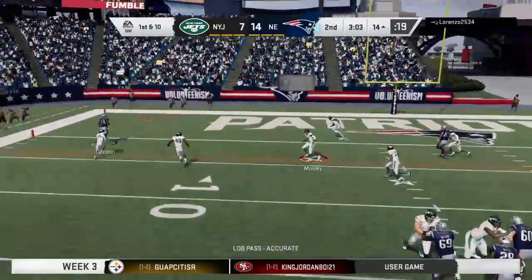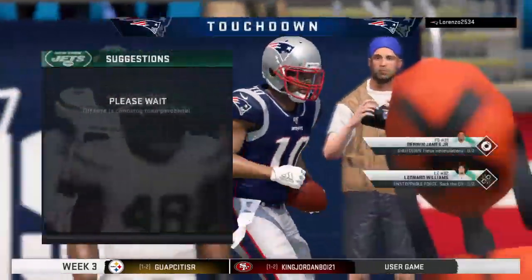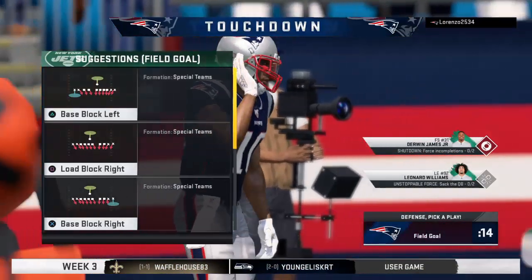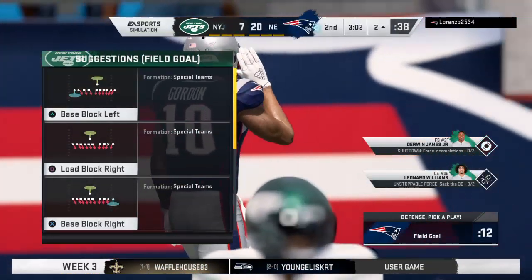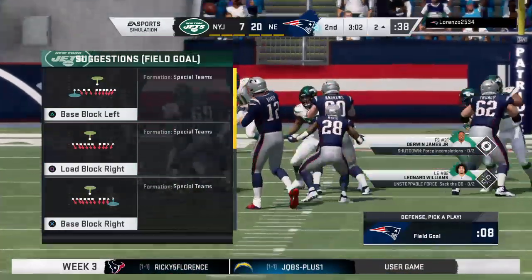Now after the fumble recovery, it's Brady. And that's going to be caught for a Patriot touchdown. Josh Gordon, his 3rd touchdown now on the year. And the Patriots, they add on to their lead.